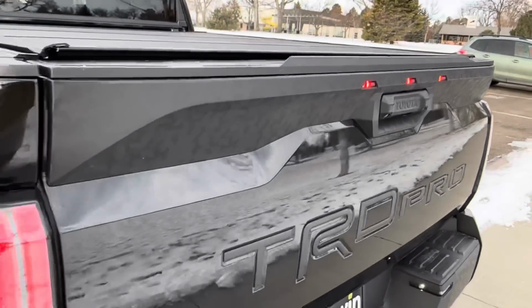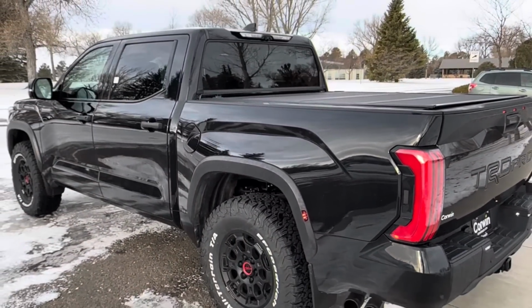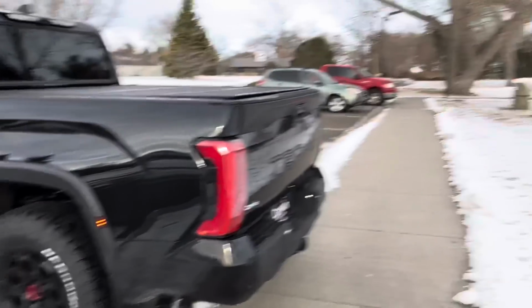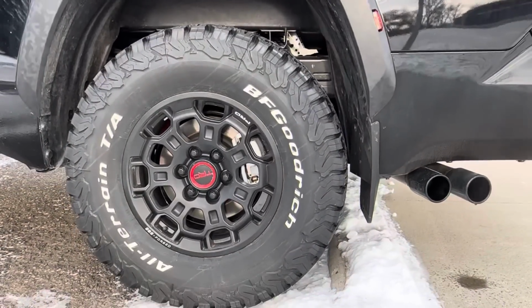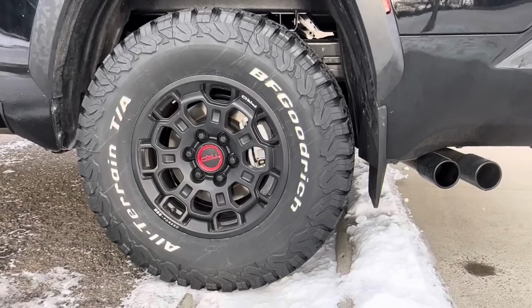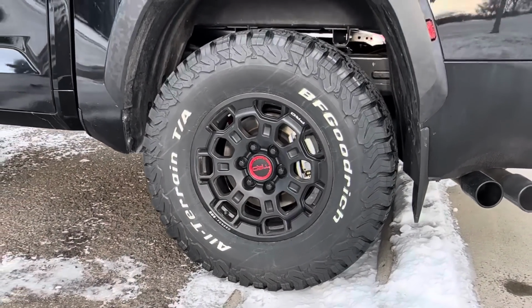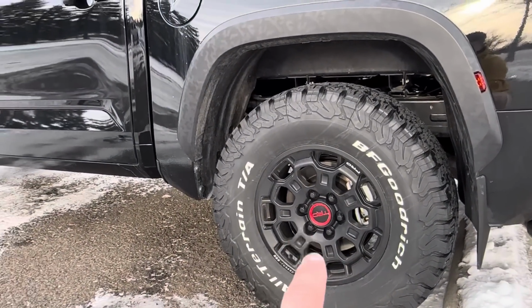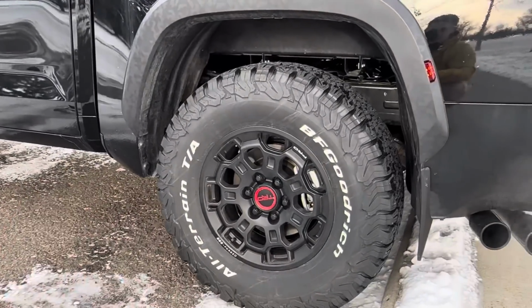I'm trying not to show my reflection in the paint because you can totally tell I'm from the Pacific Northwest when I have a hoodie on and shorts in this kind of weather. All right, another glimpse of these wheels, which I think look incredible. Big fan of these. I think it would look awesome with a bronze set of these on this midnight black metallic. I think that would be a really cool look.